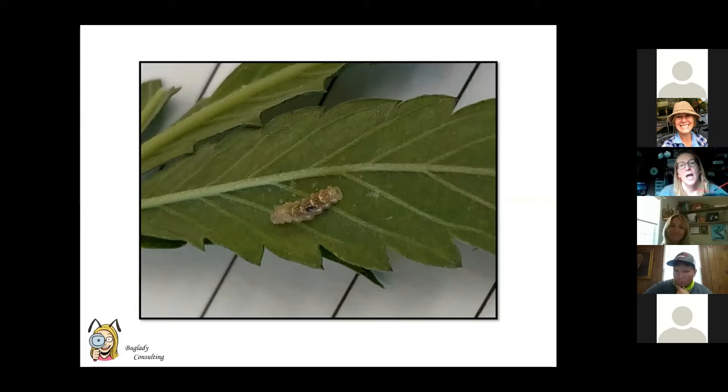And this is not the first time I've had this question. I actually had a hydrangea grower that had these caterpillars eating their plants, and they went in and sprayed for them. And the problem is this is not a caterpillar. This is actually a predatory fly larva called a syrphid fly. They feed on aphids. They're not going to do any damage to your plants. They're beneficial, and we want them around.